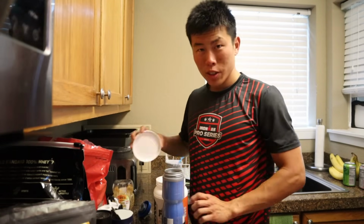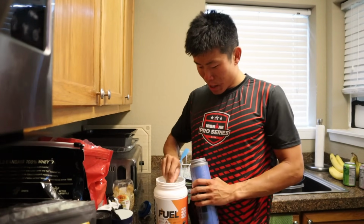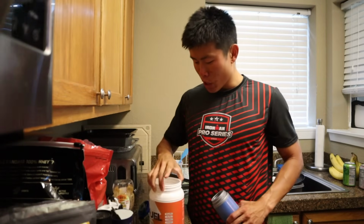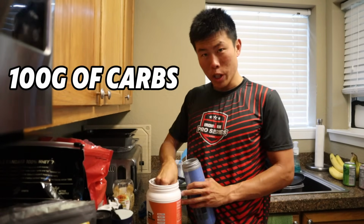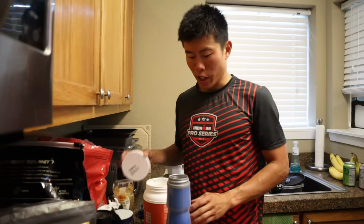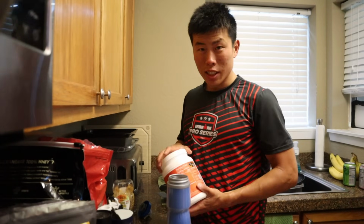Home from a run. Good 3.4 miles, 30 minutes. And going to start getting more carbs. 1 scoop of this raw nutrition is 25 grams of carbs. So I'm gonna take in 100 grams of carbs right now and get in some protein, hydrated, well fueled for tomorrow's race. So carbs, gonna eat some bread and maybe make some pasta for lunch.